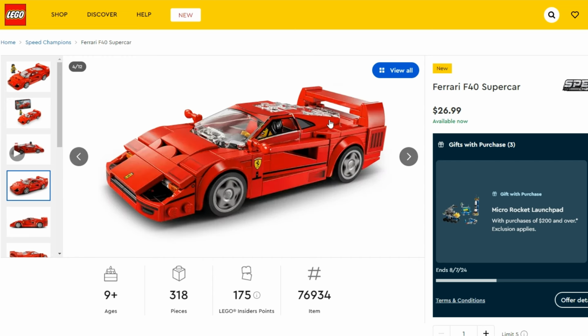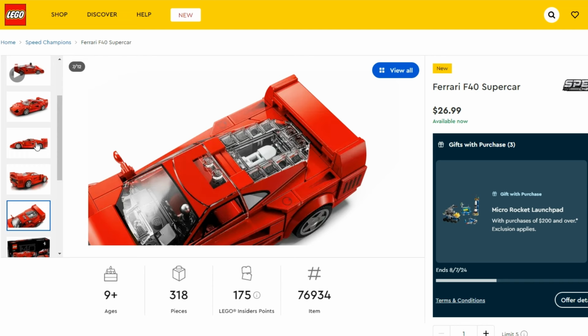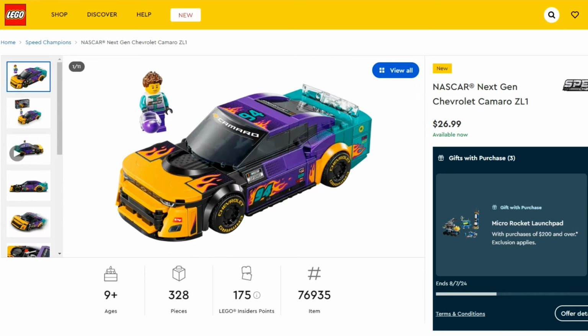Now, at first, when you look at it, you think, "Oh, not too many stickers," but actually, there are stickers here, there are stickers pretty much everywhere. But yeah, it's one of those things. I don't think that they're super noticeable, and probably not as bad as some Speed Champion sets in terms of sticker application. Certainly not as bad as the next set coming up, which is the NASCAR Chevy Camaro ZL1, and you can see plenty of stickers here, and you're going to want to get these applied correctly.